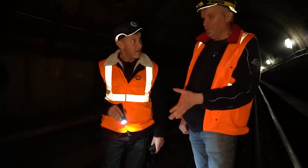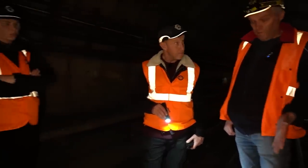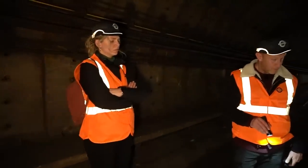There's a blip in the technology, then the Victoria line train won't know where it is, and it will stop. Then we'll ask the drivers to drive in what's called restricted manual, which is a very slow speed.